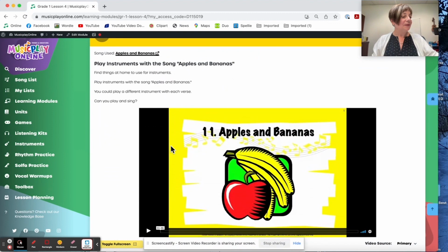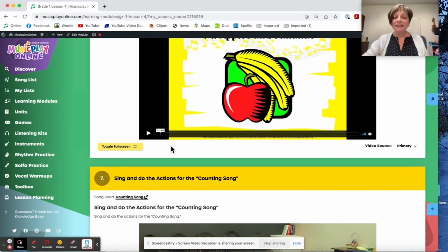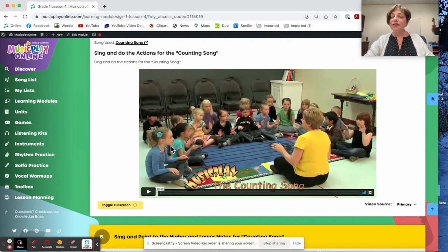Play instruments with Apples and Bananas, and I like to play it on the eat, eat, eat, or you could divide the kids into groups and each group plays a different verse. Sing and do counting song. 1, 2, tie my shoe.